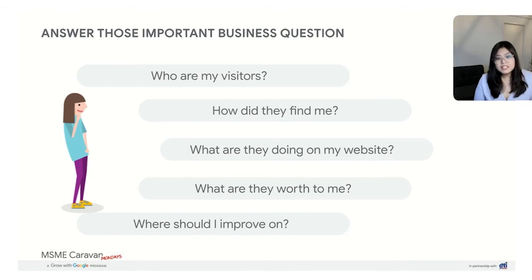How come people aren't completing their booking? What can I do to improve and reduce the fallout? So this insight pushed Linda to simplify her booking process to see if that action would actually move the needle when it comes to generating sales.